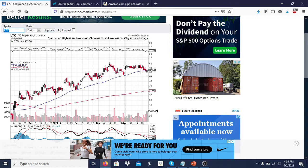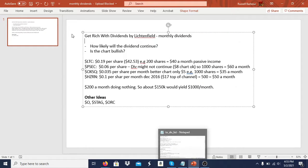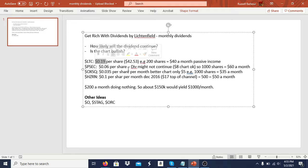If it starts to really break down, I might just cut a loss on it and put the money into one of the more promising ones. But I'm hopeful here that this will start to bounce and continue back up. And that could be really, really nice. So LTC has a dividend of 19 cents per share. So you can see that here. And that's paid out monthly.